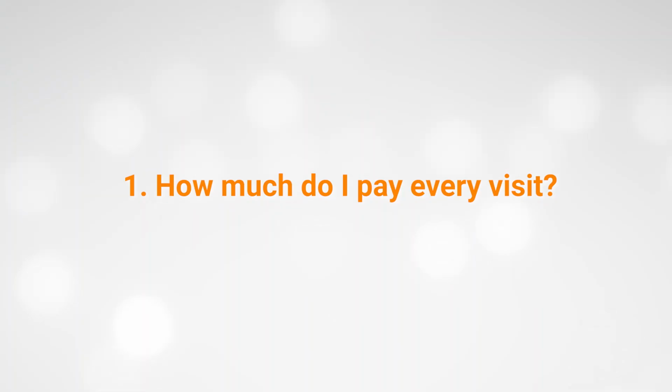How much do I pay every visit? It's mentioned on your card: the 20% co-insurance or the 10% co-insurance, or 25 dirham or 50 dirham or 100 dirham is mentioned on your card. That's what you pay for every single visit to the clinic or hospital, which we also call the outpatient co-insurance amount. That's what you pay.